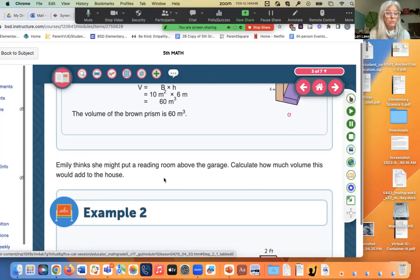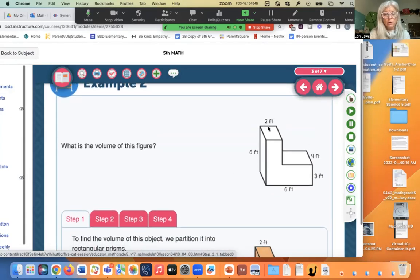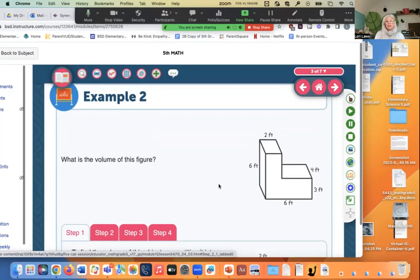Emily thinks she might put a reading room above the garage, calculate how much volume this would add. Oh, here goes the reading room up here. All right, so be careful. Think about how you want to cut this box. So just picture it for a minute. And think, am I going to cut it here or here?